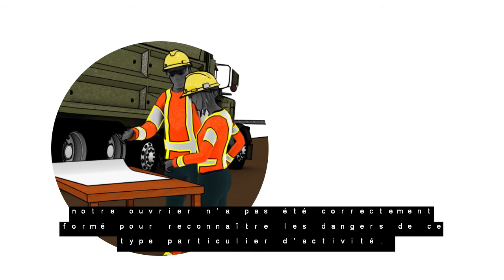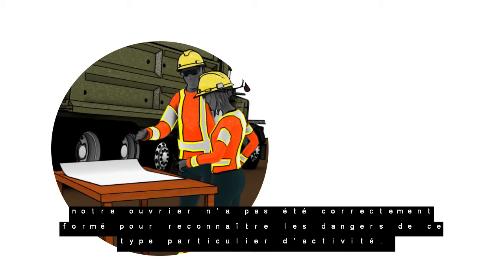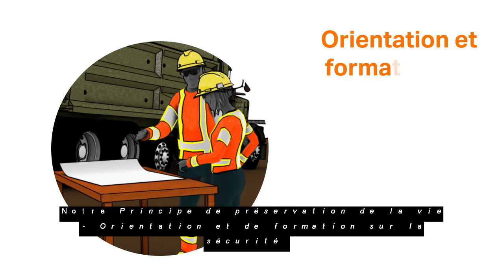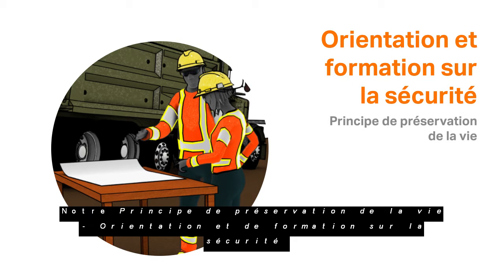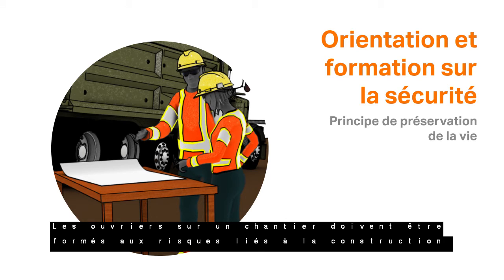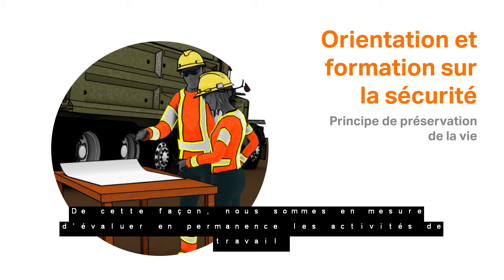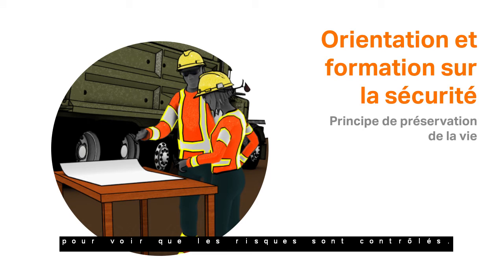The final root cause the investigation determined was that our worker was not properly trained to recognize the hazards of this particular type of activity. Our life-preserving principle of safety orientation and training means we train every worker to understand the hazards they will encounter on the job. Workers on a construction site are to be trained in construction-related hazards so that they're aware of the risks that are present on the site. In this way, we are able to continuously assess the work activities to see that the hazards are being controlled.